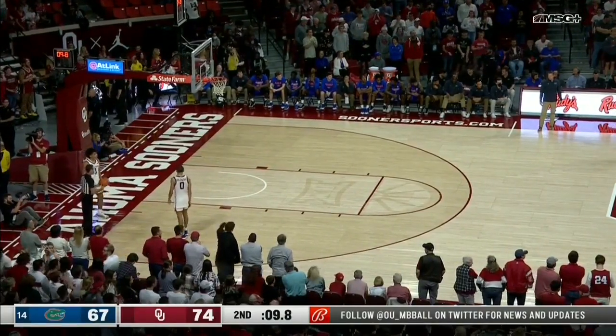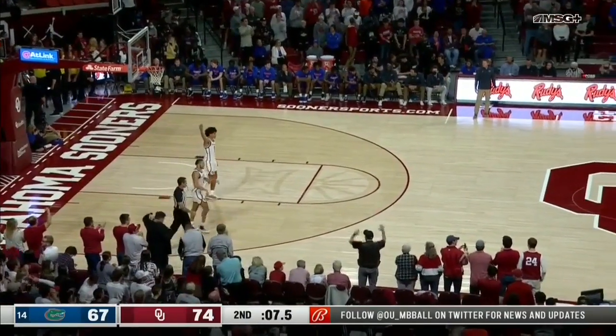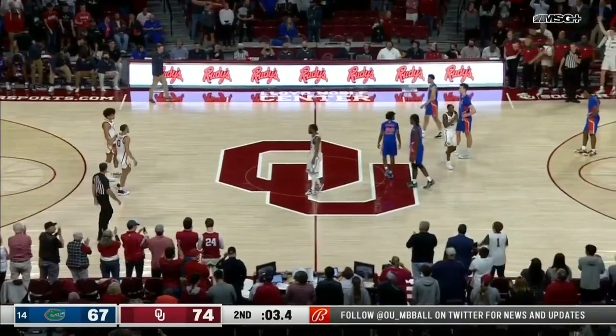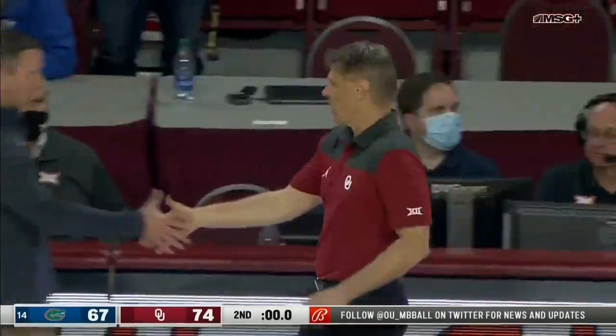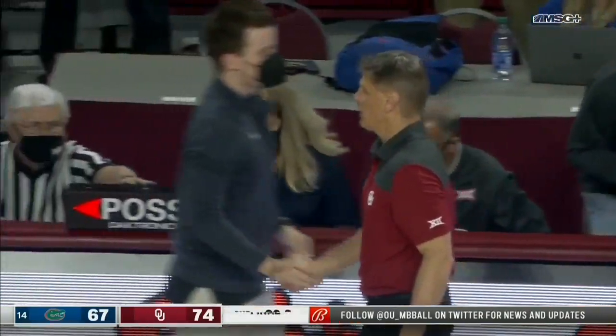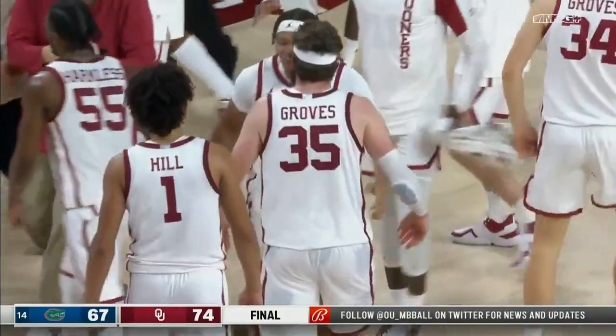Oklahoma on the verge of a big one. Tanner Groves is back in. And Florida will not foul. And Oklahoma's going to get a huge home win. Handshake between Porter Moser and Mike White. It's a final. Oklahoma has defeated the number 14 team.